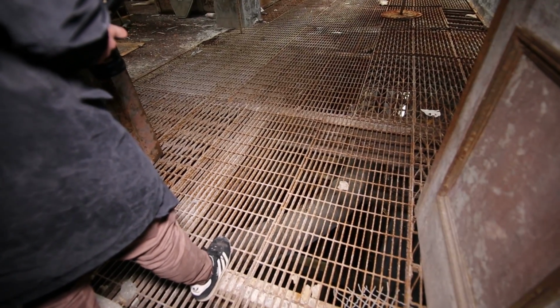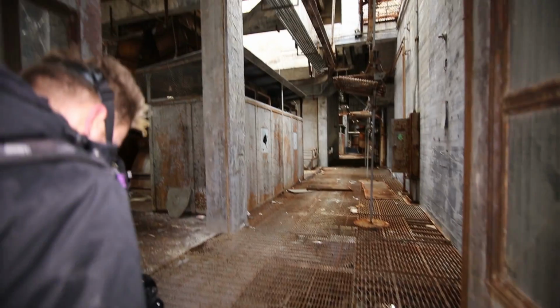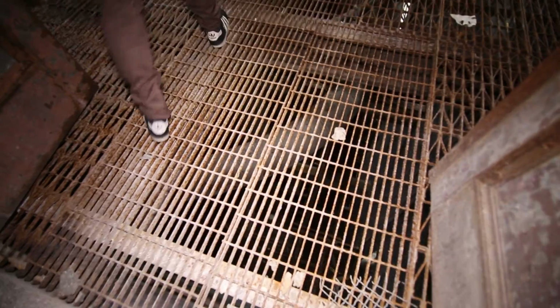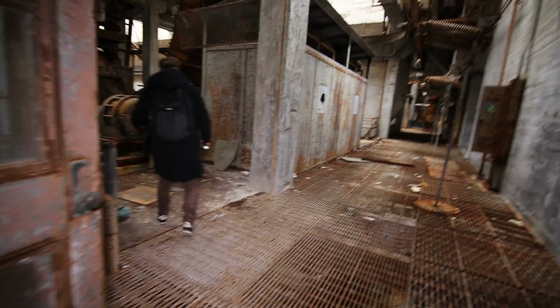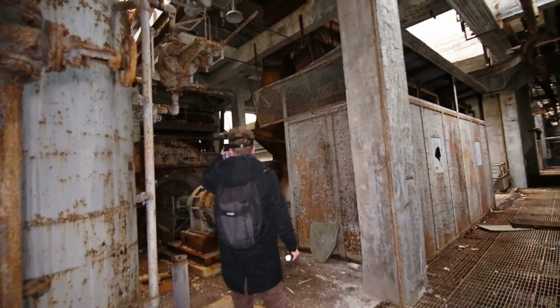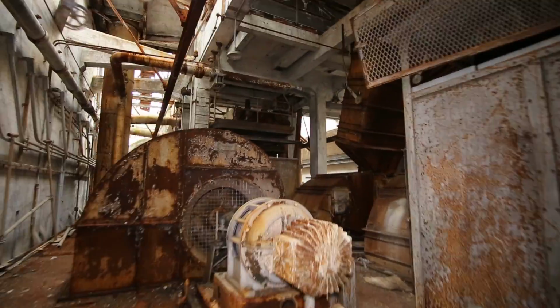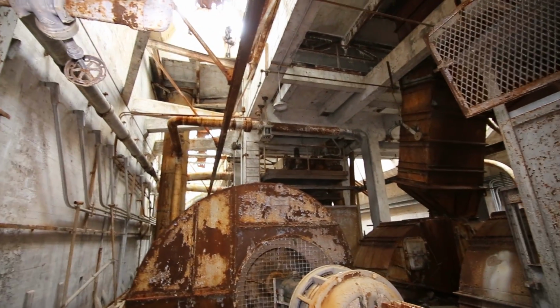How safe do you think they are? I don't know how safe those are. I mean, we're gonna walk through see-through ceilings. Oh, I'm scared. Where are we going? Oh my god. Oh god.